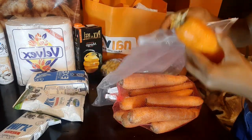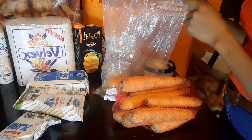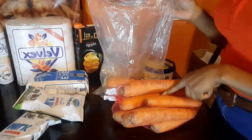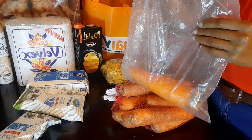You understand? So even these ones, I'm going to put them in the Ziploc and also place them in the vegetable part of the fridge, and they will last me for as much time as I want them to. Not only for 3 weeks, but as much time as I want them to last. So that's a hack for you.